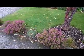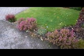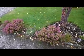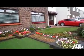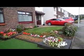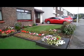In autumn, heathers are out in Scotland. Gardens still have colour in September. If you take care of gardens, plants can flourish.